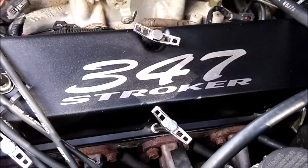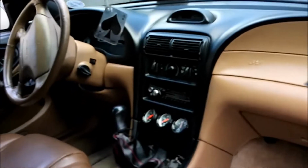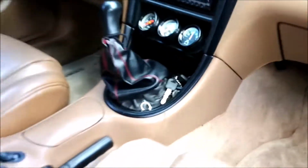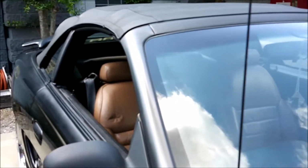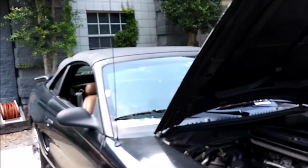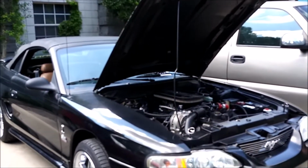Powered by a 347 stroker engine with a 5-speed transmission. That is the original 5-liter, equipped with a stroker crank, Crane Cams cam kit, and topped off with a 570 CFM 4-barrel Holley Street Avenger double pumper carburetor.